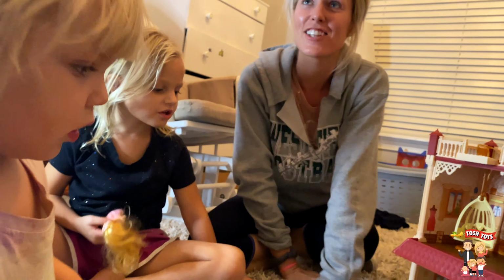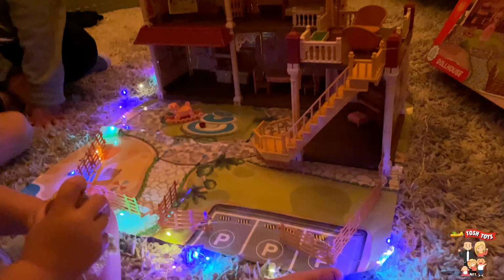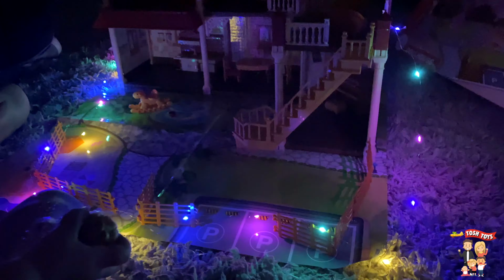Let's see what it looks like in the dark. Whoa! It's like a light show. Yes. Oh, hold on. Turn it off. Let's go. Whoa! It's a light show. Yes. Look at that, Sarah.